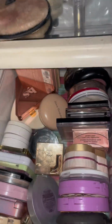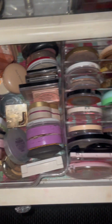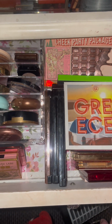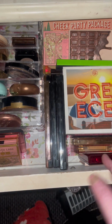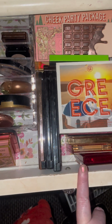I've been doing some organising this morning, not really here or here, but I took all this out and I thought, well, I want my blushes to go in here. Not a cat's chance in hell. Luckily I only took this out and I swapped, you know where I'm keeping the lipsticks, that's where all the blushes are at the moment.